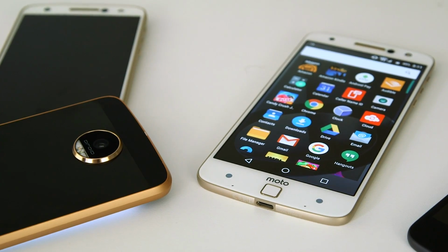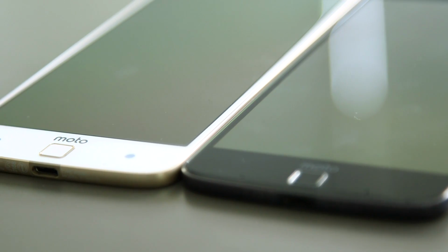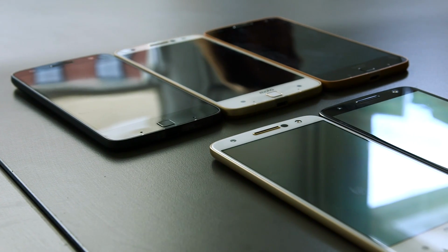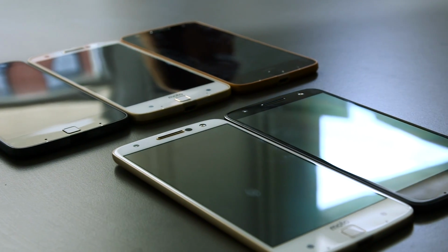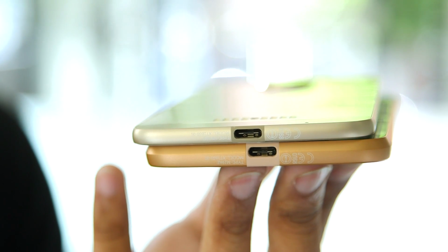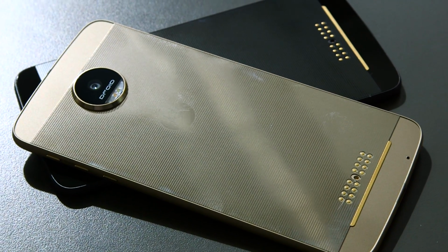Let's start with the Moto Z, and on paper it is a little bit similar to some of the other flagships we've seen. A Snapdragon 820 chipset inside, 4 GB of RAM, either 32 or 64 GB of storage, and a micro SD card slot that takes up to 2 TB of storage, but that's only half the story. We have to take a look at this. It's an incredibly thin device, probably the thinnest available on the market right now. It's 5.2 millimeters. We've got a USB Type-C port on the bottom, a pretty noticeable 13 megapixel camera hump.